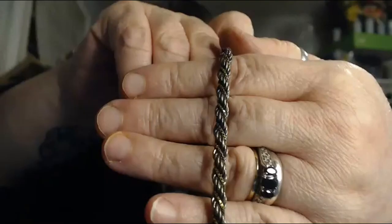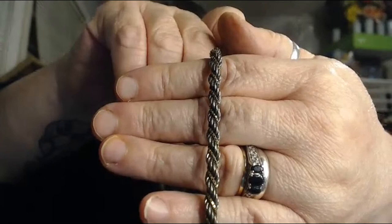Oh, let me measure how long it is. This one is a twisted rope chain. I did test. It does test as silver. It also has a twisted gold, little gold coated overlay on it. I'll show you here in a minute. I want to tell you how long it is. It is 7 3/4. Now, can you see that? I mean, about the little gold one over the top of it.